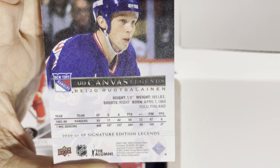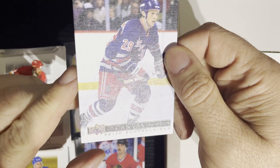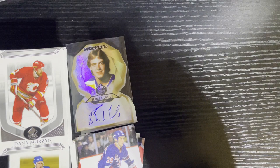So holy cow. So it looks like the 1985-86 season. And there weren't many Finnish players playing back in the 80s, that's for sure. There is a canvas card of a Finnish player. I'm not going to repeat his name. Holy cow. There you go. All you Rangers fans, let me know if you remember him from the 80s.